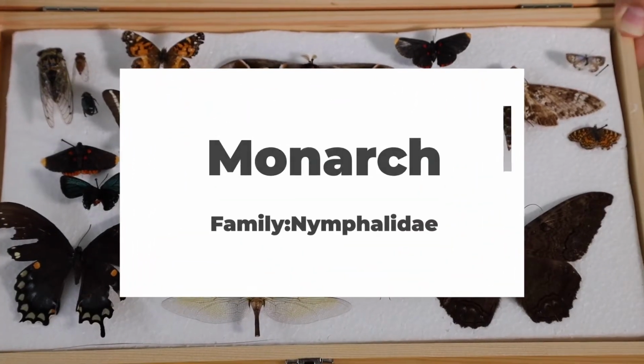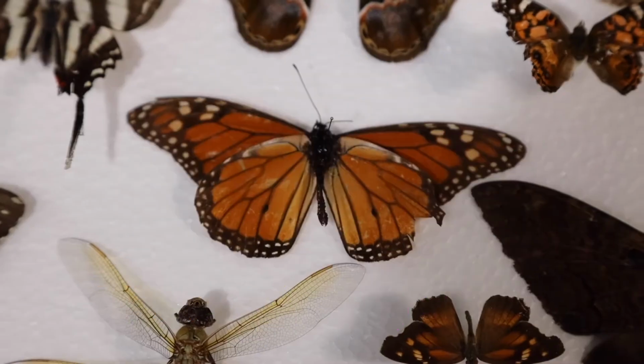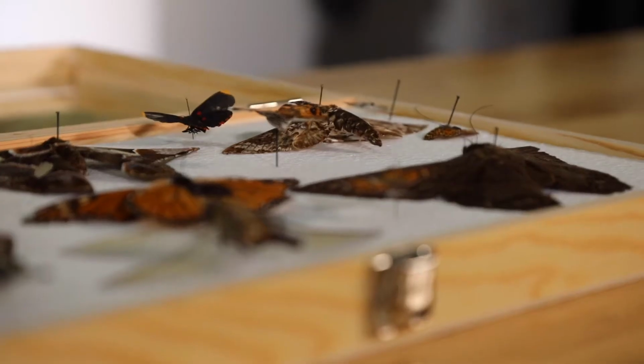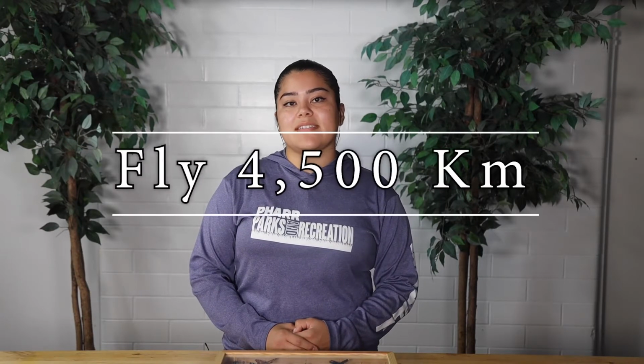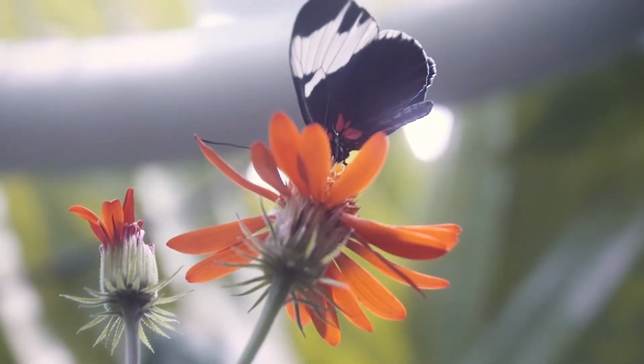For our first butterfly, we have the Monarch. It's in the family Nymphalidae, the largest family of butterflies. They can be identified by their striking orange and black colors, which are a warning to predators that they are toxic. It's one of the most amazing insects alive, since it has the ability to migrate, and what makes them different is that they fly an estimated 4,500 kilometers from North America to central Mexico, and then back to North America. They do this round trip every year.